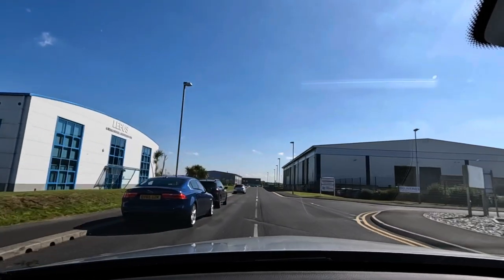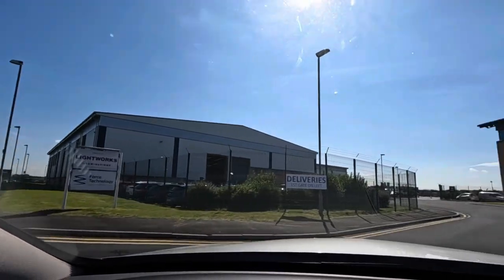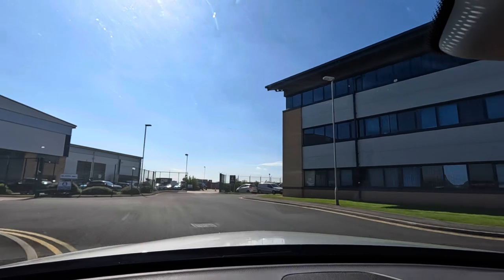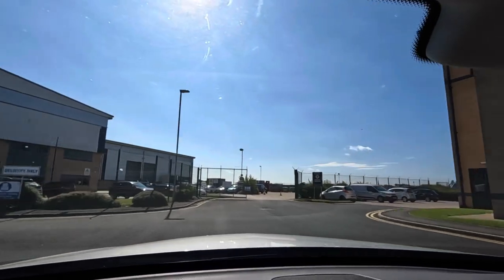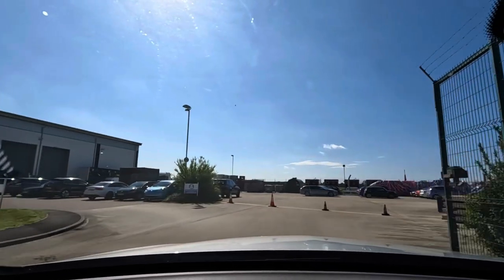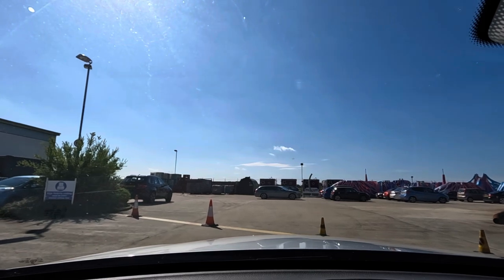So I hope you've enjoyed that. Make sure that you watch the separate video about the Lightworks look around and the press preview morning. We're going to go and find out what we're going to be told. Look at all the bits of Odyssey, there at the back of the car park.